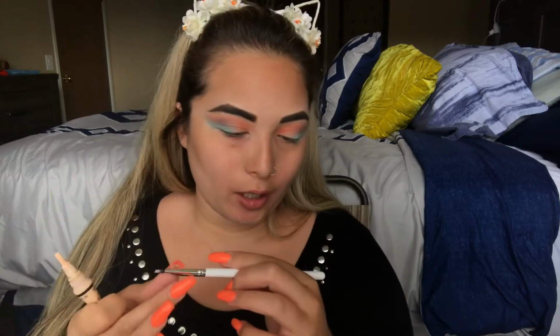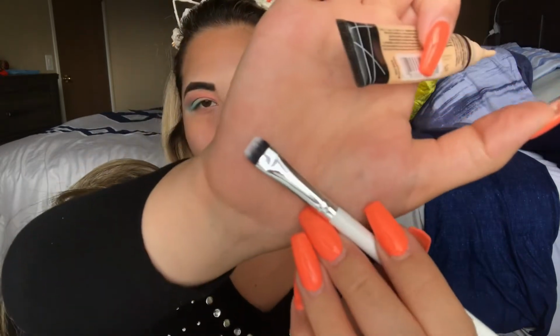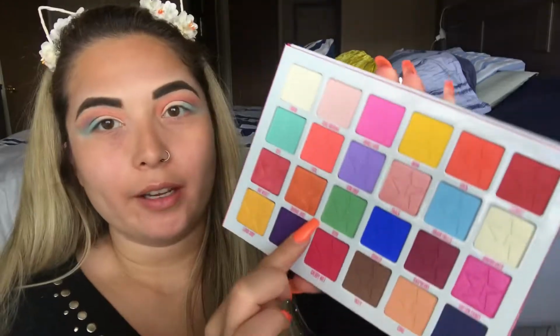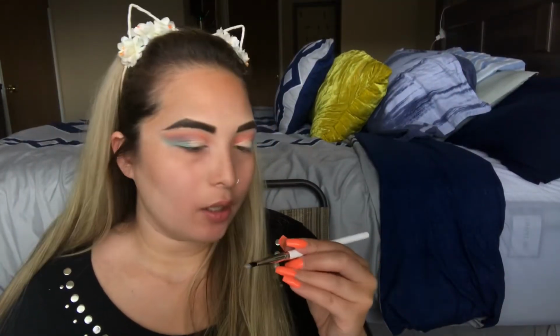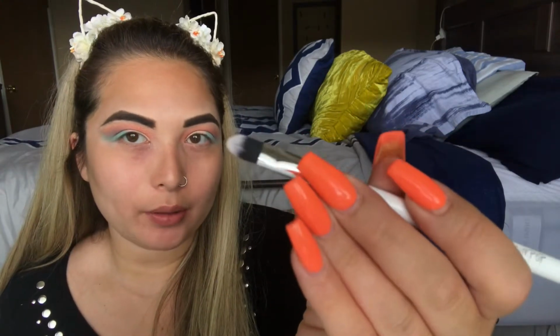I think I want to pop some colors, so I'm just using the flat brush that came with the Colourpop set. This is the E11. And I'm just going back in with my LA Girl Pro Concealer. Now I want to dive into this shade right here. This is called Orange Juice. And I'm just taking this E3 brush from Colourpop. And we're just going to apply over our lid where we cut our crease.